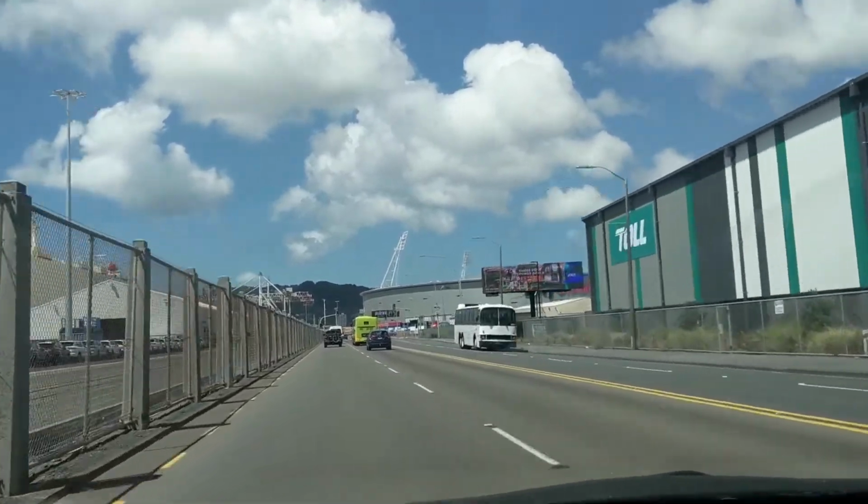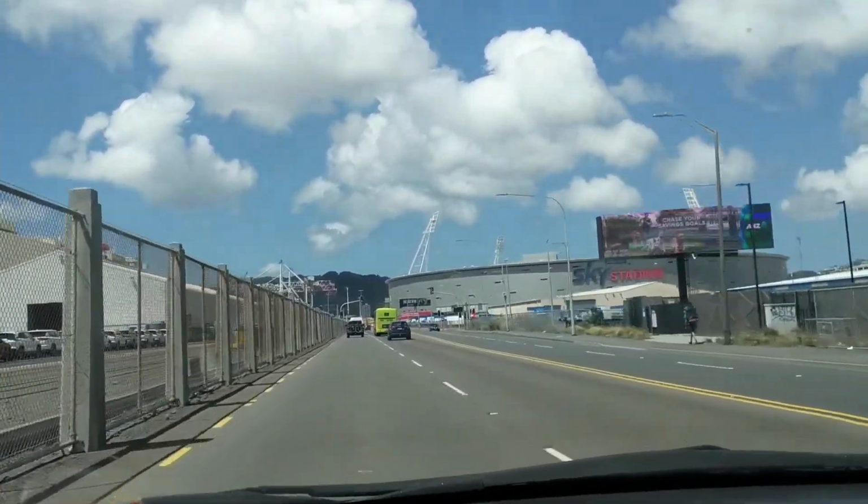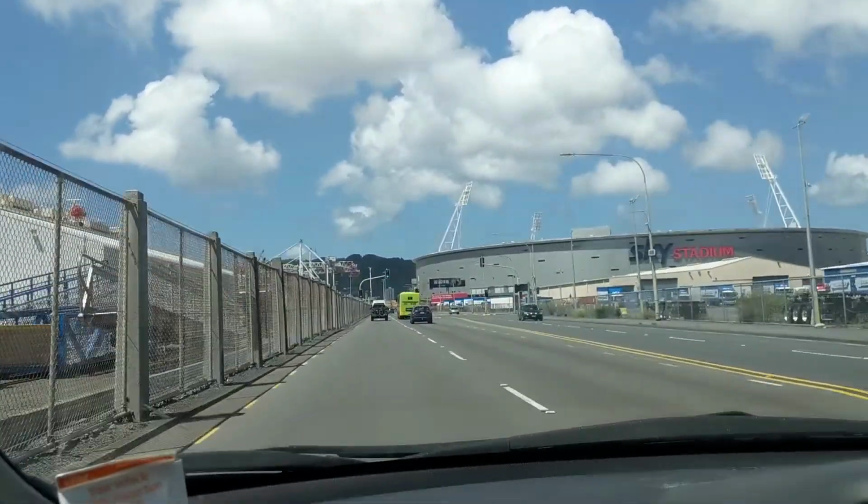Anyway, we might go get some dim sum because it's Chinese New Year and they might have a lion dance thingamajiggy there as well. So on the left we have... Continue for 2 kilometers. The ferry to the South Island, that general area.